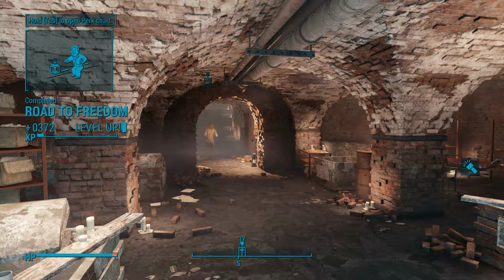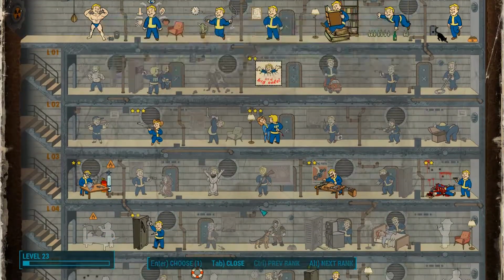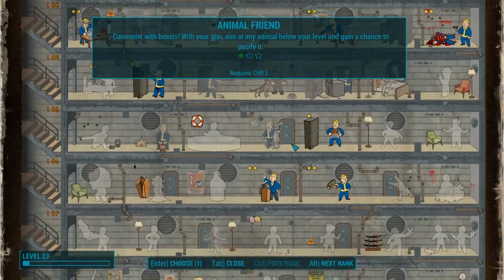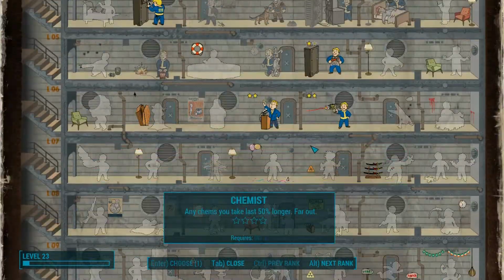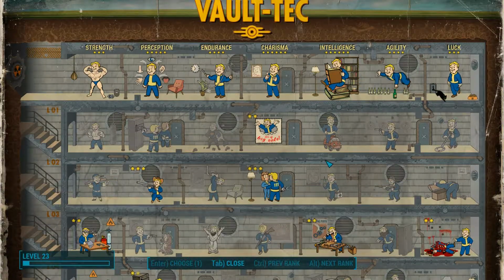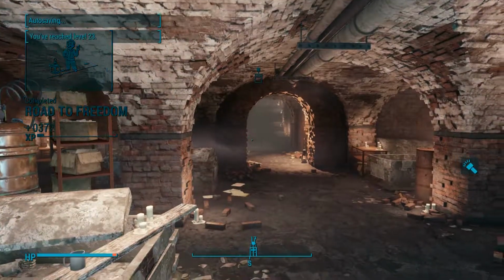Alright, so that worked out pretty decent for us. We got the chip decoded. We got a level out of it. Before we go any further, let's go in and see what this level gave us access to. Well, we still can't get any better gun nut or armorer perks, which is kind of sad. This level, pretty much everything is kind of bland for us. Our base stats aren't too bad overall. But thinking about it now, let's drop a point into medic. It'll allow us to build clinics at our home bases, as well as improving the way stim packs work on us out here.